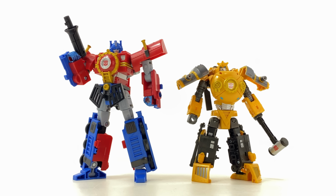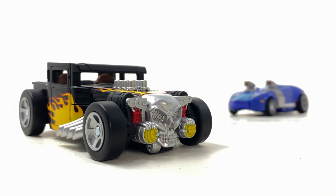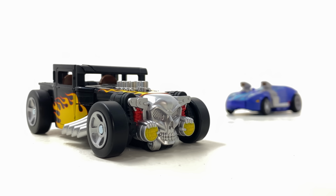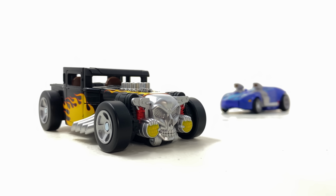Those are great reimaginings of arguably some of the most iconic characters, and with these two only having appeared as vehicles, unlike some of the previous crossovers, it's really allowed them to make their robot modes equally as impressive for the most part.